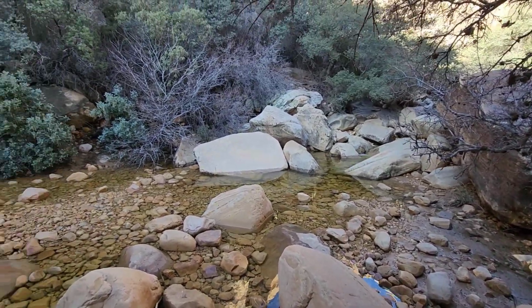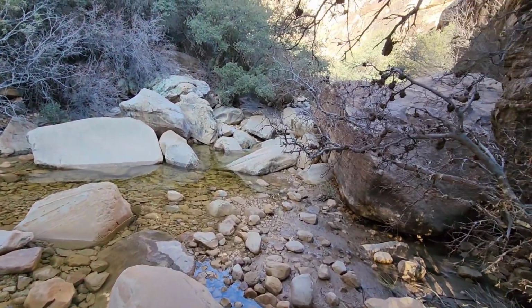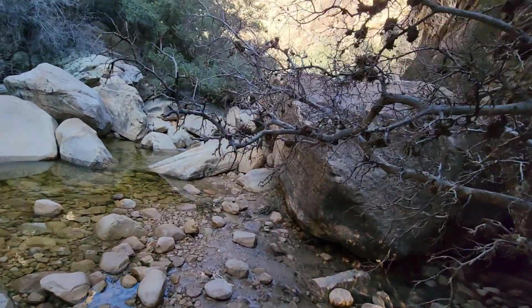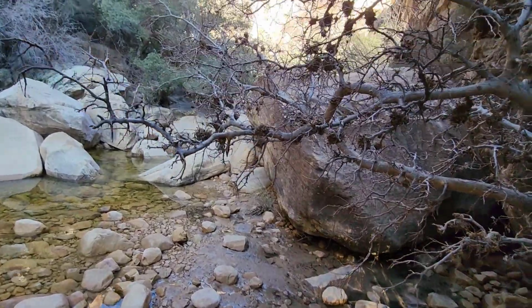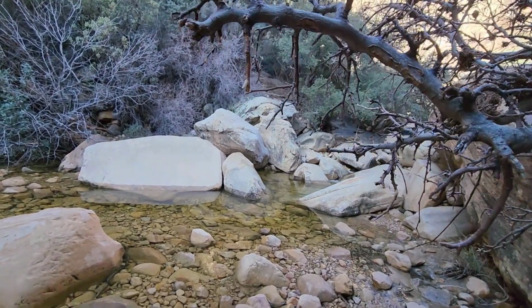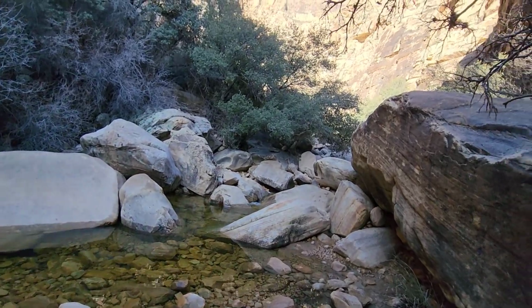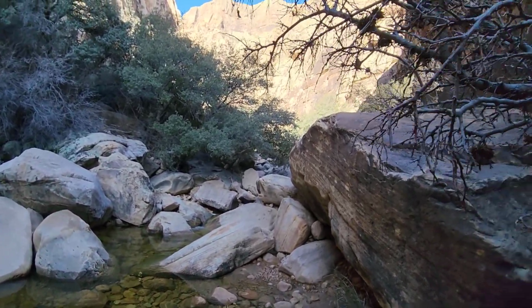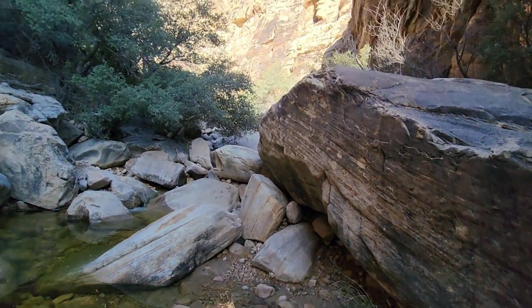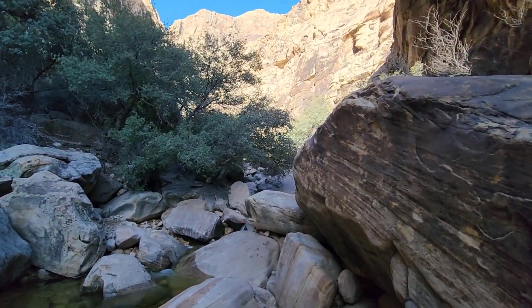Okay, here we are at the creek, at the base of the canyon. And now, where I spoke about navigating brush, boulders, and water, here's where that begins. A lot of people turn around at this point, and we'll just check this out, see how far we can get and remain with dry feet, because as soon as you attempt to climb the rocks ahead, if your feet are wet, they're very slick.